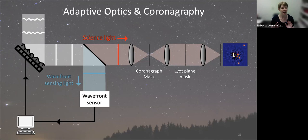So in principle, there could be ways to make progress based on what you've described. But because of this open loop versus closed loop difference in adaptive optics setups, it would be very challenging to make that work in a stable way for science observations on sky. Great. All right.